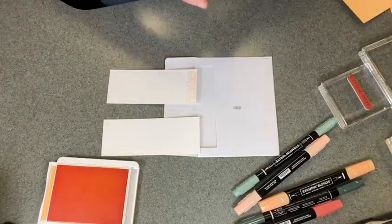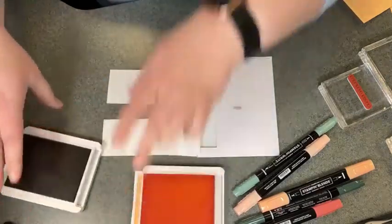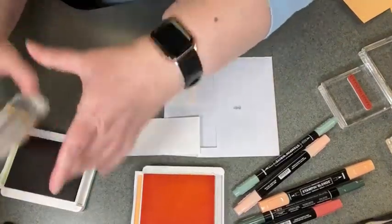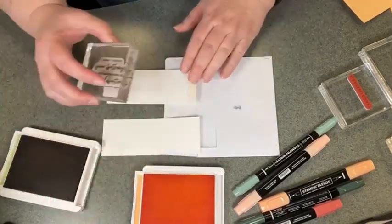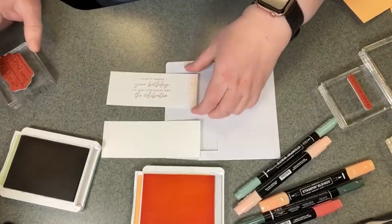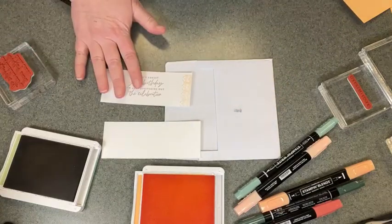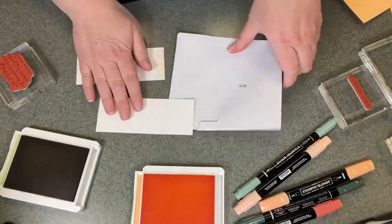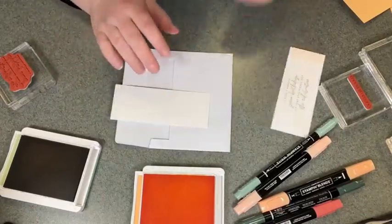And then I'm going to take my crumb cake ink and I'm going to stamp my words. So these are great words for if you think your card might arrive a little bit late. Kind of turn it into a belated birthday card. So it's, I didn't forget your birthday, I'm just stretching out the celebration. And let's see here. Oh, actually, I'll keep the envelope. So that's the inside piece.